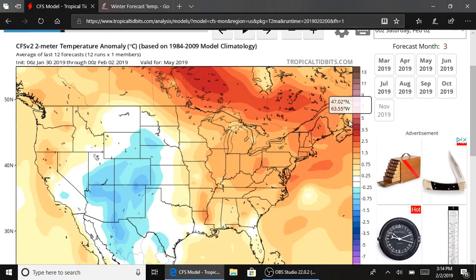Hello everyone, Storm11 here. Today we'll be taking an early look at spring. Also, we'll be taking a look at a severe weather forecast for spring of 2019.